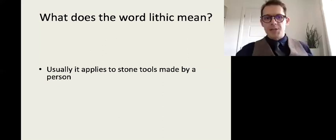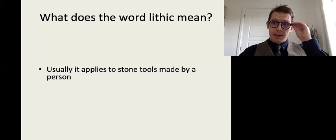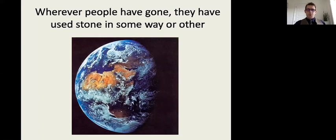However, when we talk about lithics in relation to stone tools, we are talking about objects that are made by people, either in the present and all the way back through our evolutionary history in the past. So the term lithic in an archaeological context. I think it's important to establish at the very beginning that wherever people have gone in the world, dispersing out of Africa from perhaps as much as 2 million years ago, wherever we have gone, we have used stone tools, it seems.